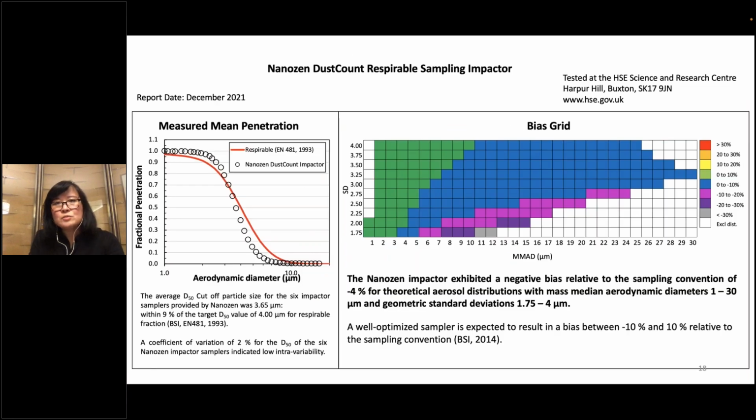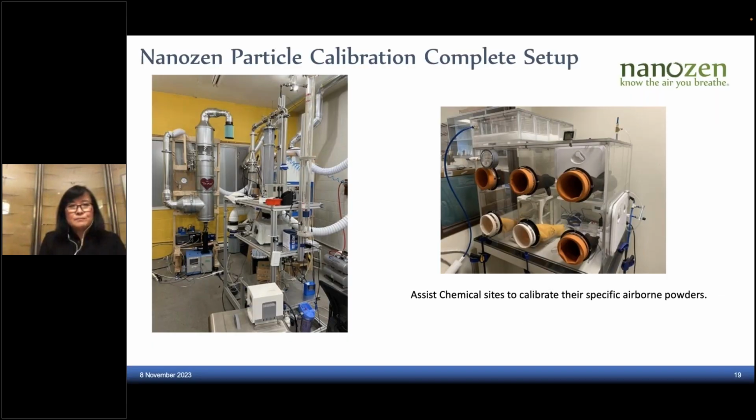Our respirable sampling impactor was sent to HSC in the UK for them to determine our penetration curve. And then in our lab, and the same at AirMed in Melbourne now, we have two setups, one in Canada and one in Australia, where we are able to calibrate particles. People have been sending us dust particles or chemicals to calibrate into their monitors. Some are different from others, even if it's a silica monitor.